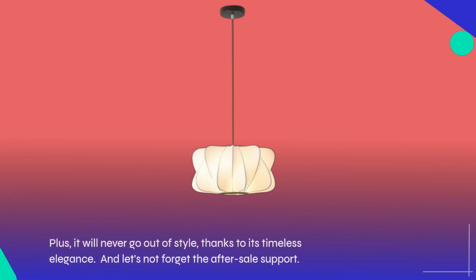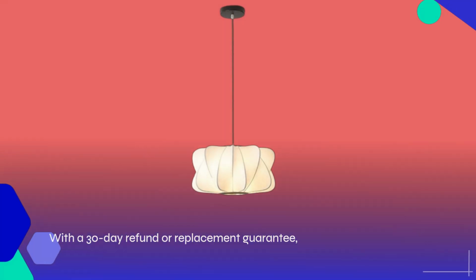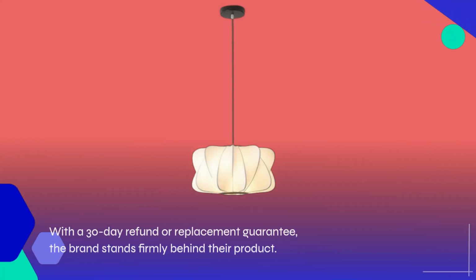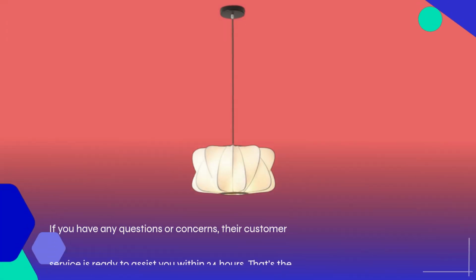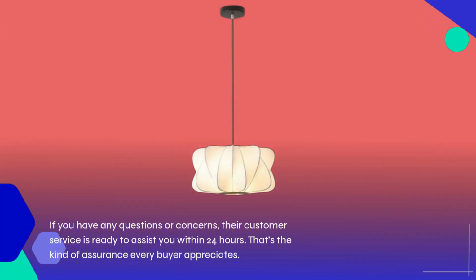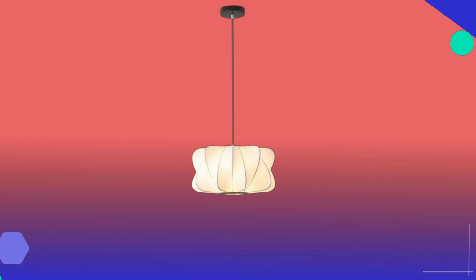And let's not forget the after-sale support. With a 30-day refund or replacement guarantee, the brand stands firmly behind their product. If you have any questions or concerns, their customer service is ready to assist you within 24 hours. That's the kind of assurance every buyer appreciates.